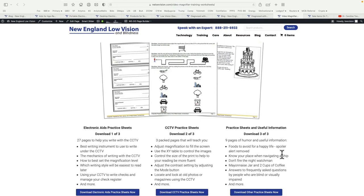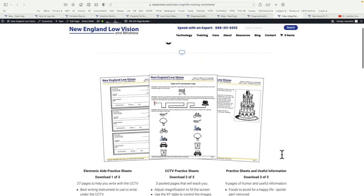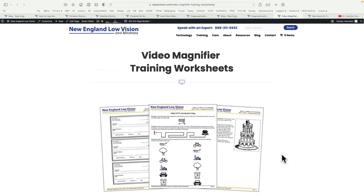Like, for example, the mayonnaise jar. We all know that story. If you don't know that story, then that's a great one to look up. It's a common story. And it just helps people learn and be reminded of that story by reading it on a video magnifier, something they likely know. So these are really helpful functional training worksheets that most people don't know about that are free.